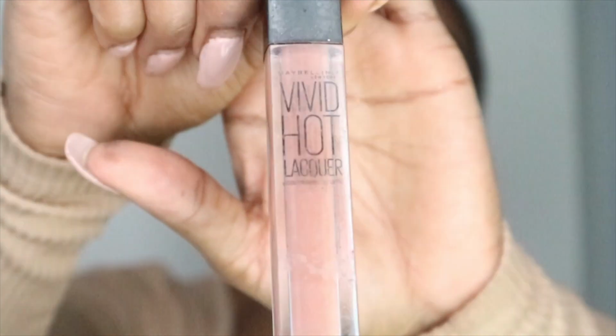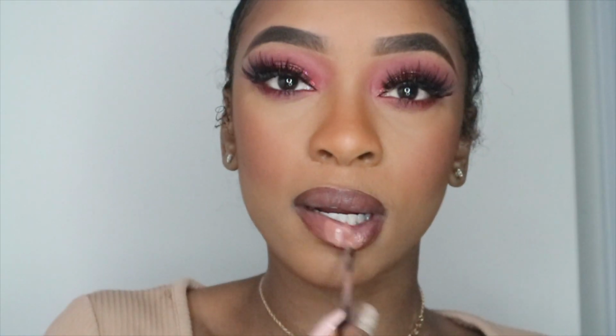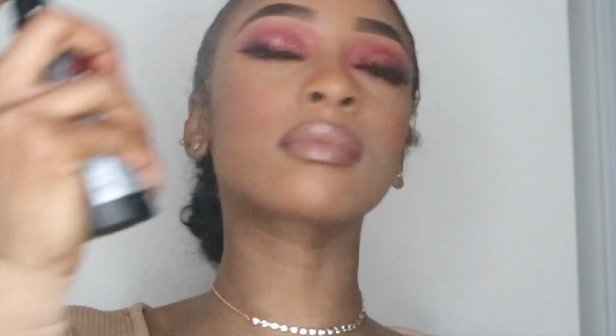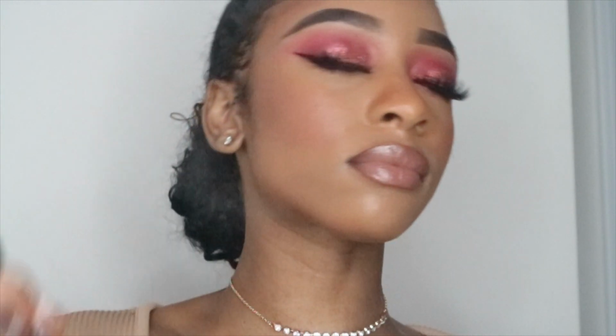More mascara. And this is my favorite go-to lip gloss of all time. It is by Maybelline. This is their Vivid Hot Lacquer in number 64, Unreal. I really, really love the shade with a brown lip liner. This is my go-to everyday lip gloss. Look at it, it's so bomb. Who is that? A little slow motion action for you guys. Enjoy.